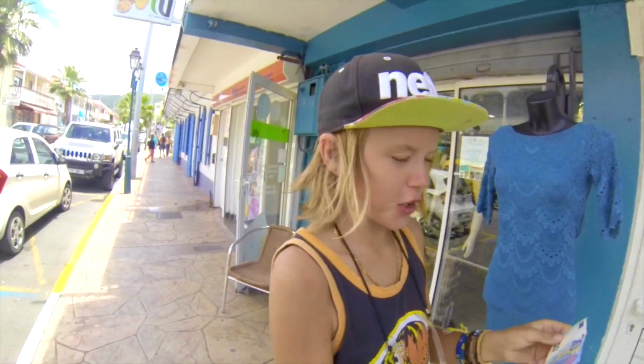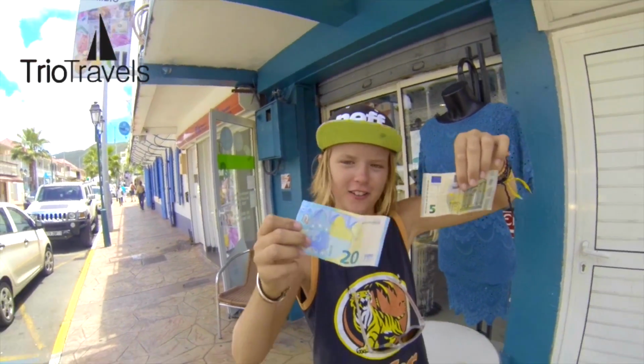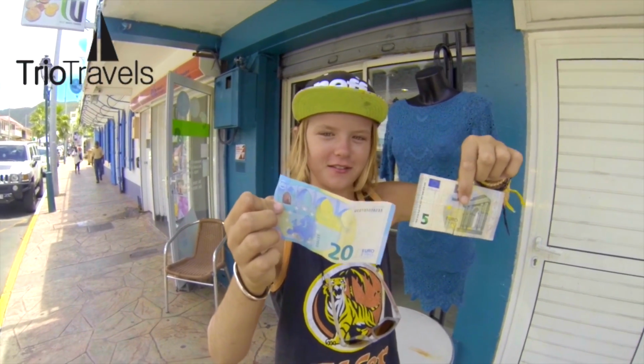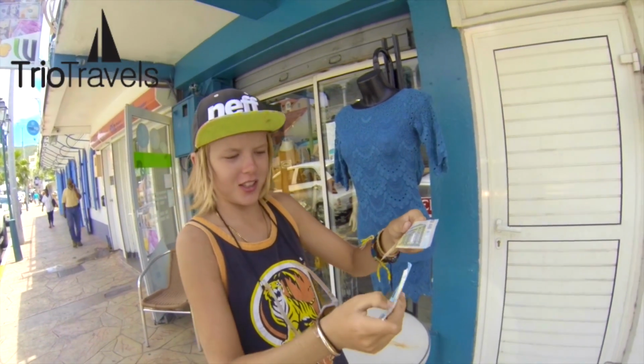So this is what the euro looks like. It's definitely smaller. The 20 is bigger than the 5. You know what it reminds me of is Australian money, except it's not all plastic. Yes. This one's paper and this one's plastic.